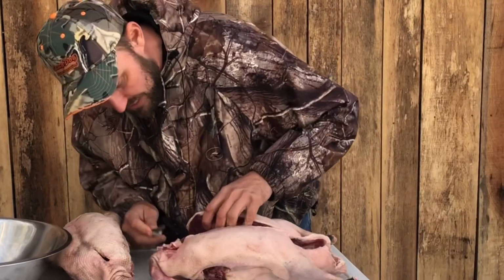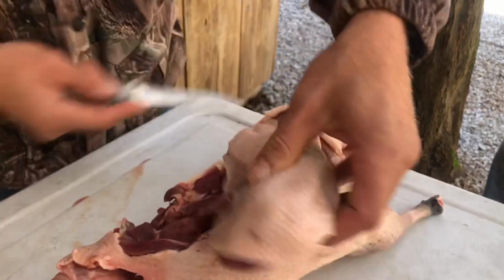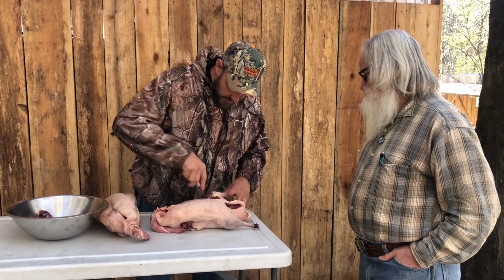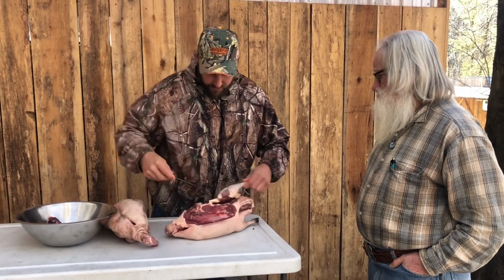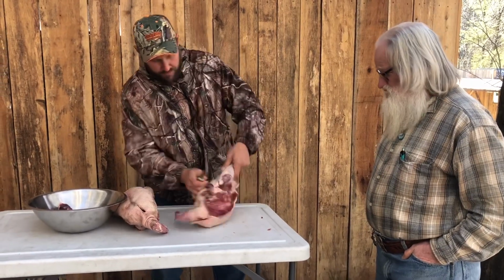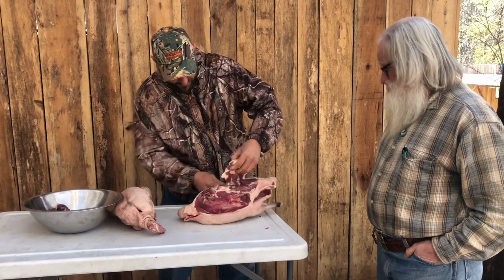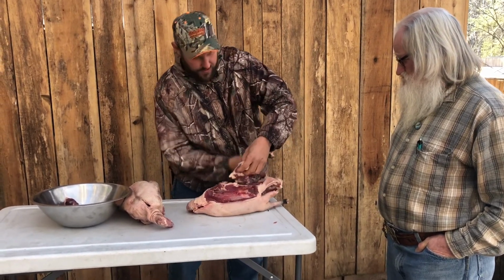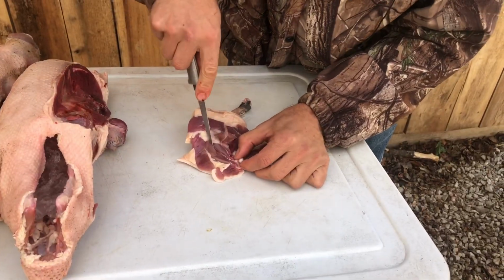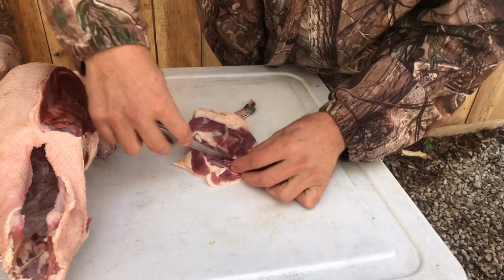Now, I removed these wing bones, and that makes it real easy just to get your knife in there and fillet it off without wasting anything. Next thing I'm going to do is remove these legs. I'm going to remove the thigh, plumb back as far as I can, trying to keep as much meat on it as possible. And I'm going to show you how I'm going to debone this thing so that I can run it through my meat tenderizer. We're just going to take it and run our knife right along that bone, both sides.